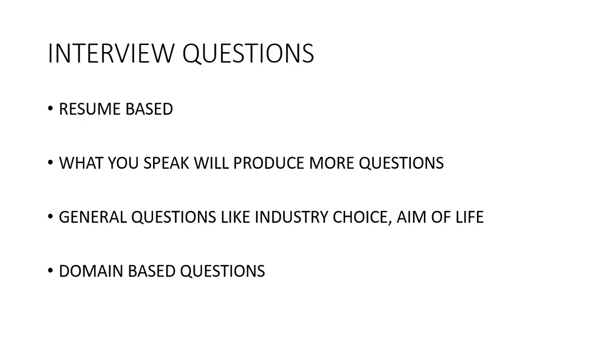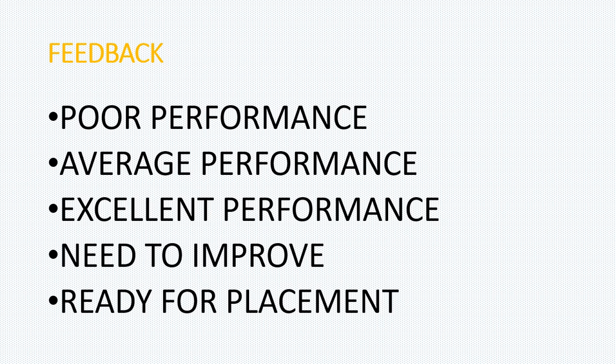Now, you'll be talking to the interviewer, and based upon what you speak, the interviewer is going to fetch more queries for you. What you speak will definitely help the interviewer produce more queries. And then there may be general queries, maybe what kind of industry you've chosen for yourself, what is your aim in life, where do you see yourself 5 years down the line, your strengths, weaknesses, or any kind of scenario may be given to you, and the interviewer may try to check your communication skills and analytical skills. And at last, they will definitely judge you on the domain for which you are appearing, be it marketing, finance, HR, IT, production. Based upon your domain, there may be several queries, and in the end, they'll give you feedback.